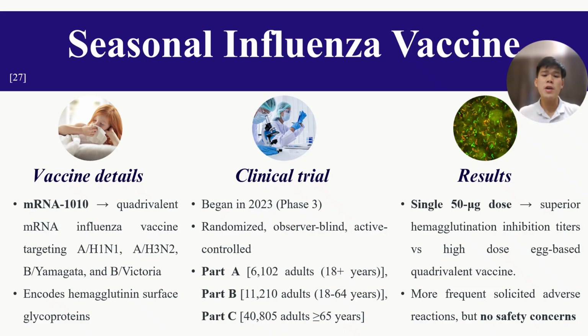To address this, Moderna developed mRNA-1010, a next-generation quadrivalent mRNA influenza vaccine. This vaccine targets 4 key influenza strains, encoding the hemagglutinin surface glycoprotein, aiming to elicit robust immune responses. It is currently in phase 3 trials, consisting of 3 parts, each evaluating the vaccine's efficacy and safety in different age groups, where each participant received a 50 microgram dose.